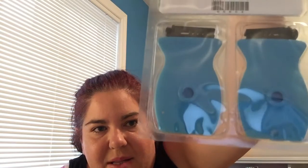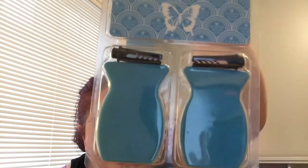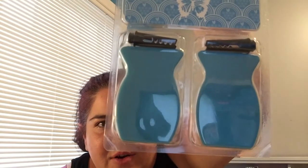Let's see. We have these car bar clips in Berry Bright. I ordered those for myself. And these are kind of neat. They just clip onto the vent there. So that little black alligator clip pops into these holes in the back, and then you just clip them onto your vent and enjoy the fragrance as your air conditioner or heater blows over it. It's nice.